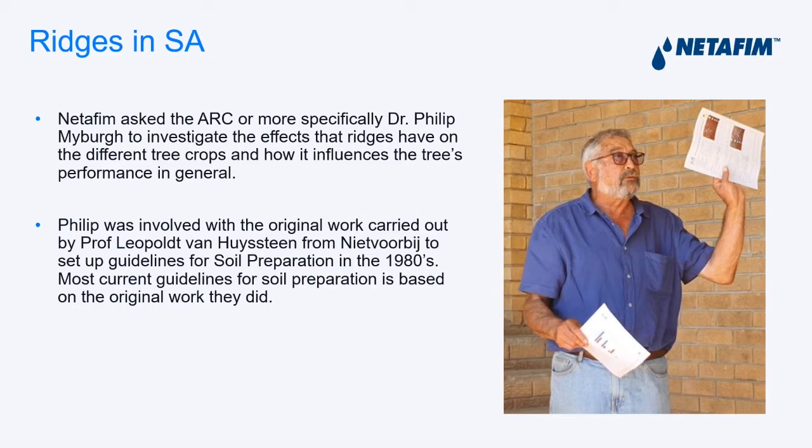Philip was involved with the original work carried out by Leopold van Eystien in the 80s to generate guidelines for soil preparation, which is in a way the basics of soil preparation these days. I know that Dr. Eduard Hoffman and Johan van Sail published a book last year, which also deals intensively with soil preparation guidelines. But the current guidelines are mostly based on that original work.